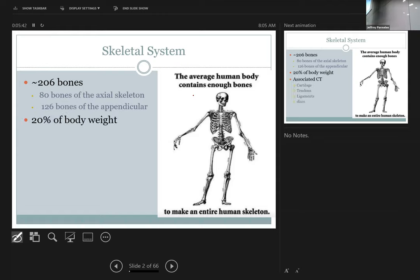And think about your body weight. Take 10%, double it, it's about how much your skeleton weighs. And if you pick up the skeleton in the lab, it feels a lot lighter because you guys have living bone. It's moist, it's filled with fat and bone marrow, and it's living. When you dry out a skeleton, you're left with just the shell of it, so it's much lighter.